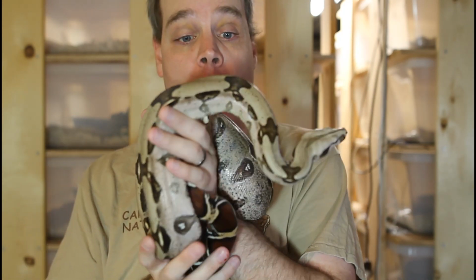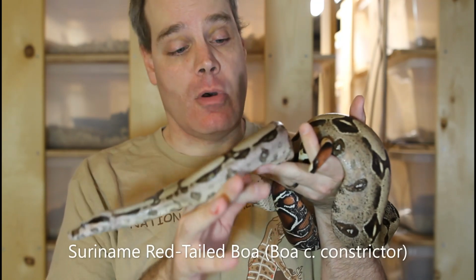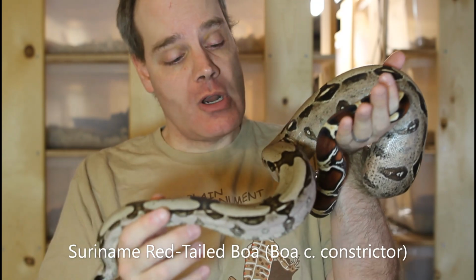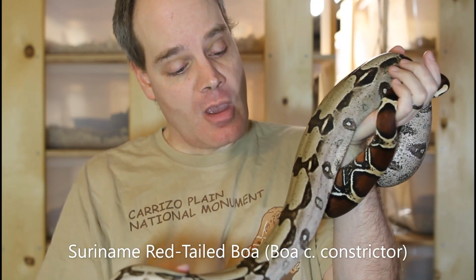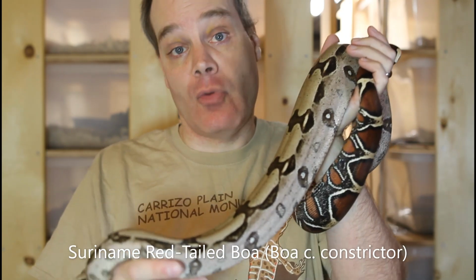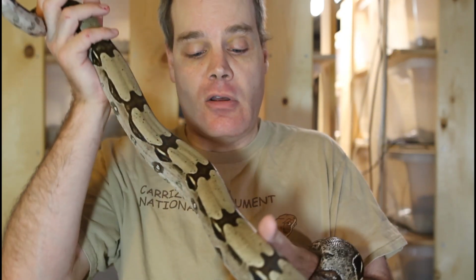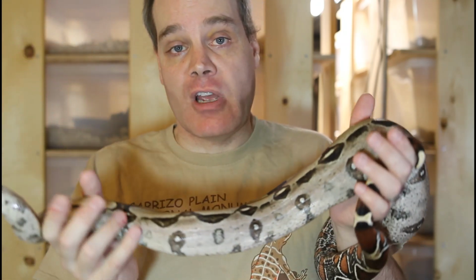I'm going to kick off the list of my all-time favorite boas with this 2014 male Suriname True Red-Tailed Boa. This guy was born here back in 2014, and he immediately stood out as the pick of the litter, the nicest of the 20 babies in the litter. He just has these beautiful symmetrical saddles, just perfect saddles, and this really clean background color, this light tannish pink background color, and a beautiful long red tail.